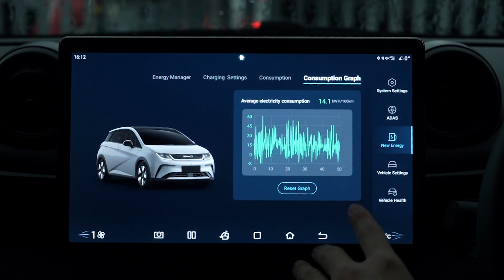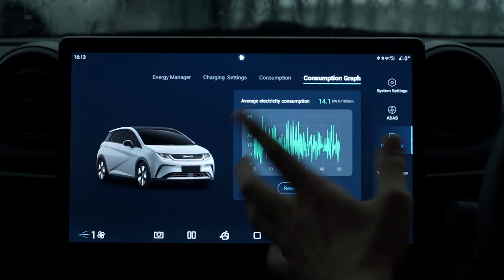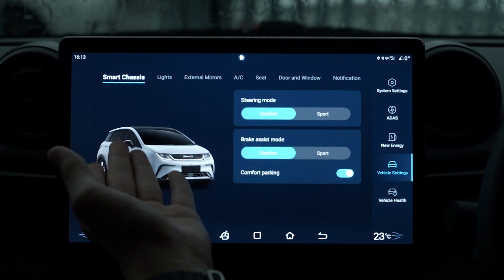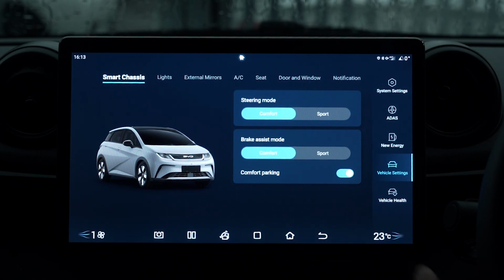Consumption graph is to see how I've been using day by day. So if you need all of that data, good. And after we're done with new energy, we also have the vehicle settings. I don't know why they call it smart chassis, but okay, the steering mode can be changed between comfort and sport. Same goes for the brake assist mode.